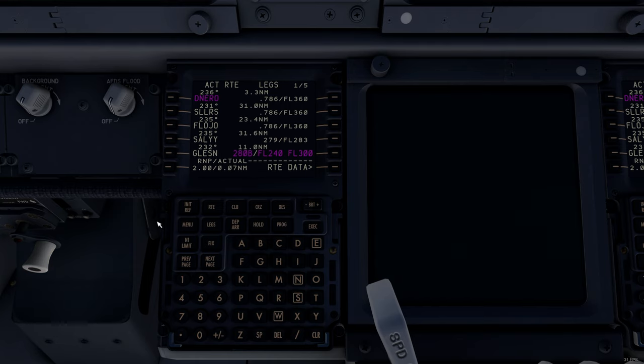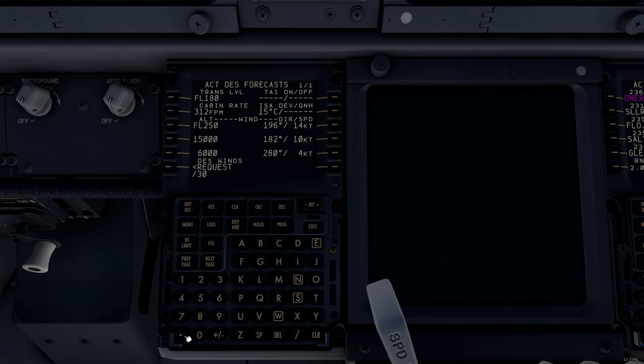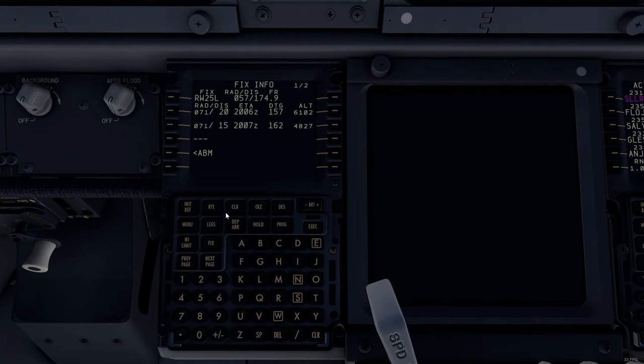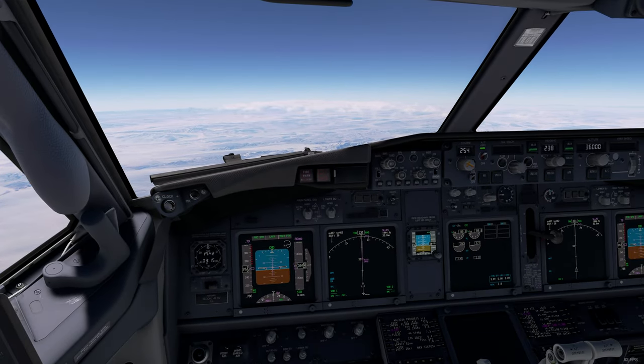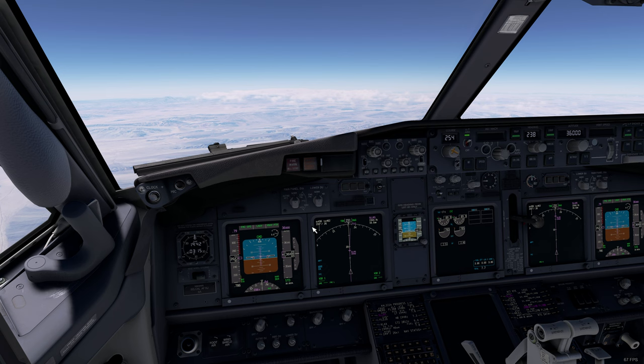or an RNAV approach, we're going to convert to ILS for the descent. Restrictions are all checked. Forecast is selected. We can select altimeter 30.00 and execute. Okay. Minimums for the approach, ILS runway 25 left is 304 feet. We'll reset our MCP to flight level 240.